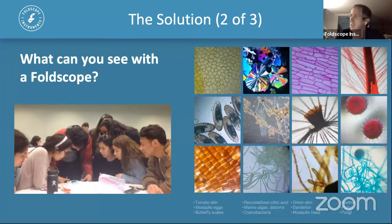There's mosquito eggs, the next one down. And you can see the scales on a butterfly wing in the bottom left. In the next row, there's recrystallized citric acid. So you can see some very interesting effects using polarization by adding different filters into your Foldscope. You can look at parallel or cross polarization by arranging the filters in different ways. And this one was done using cross polarization, just showing the different features of the crystallized citric acid.